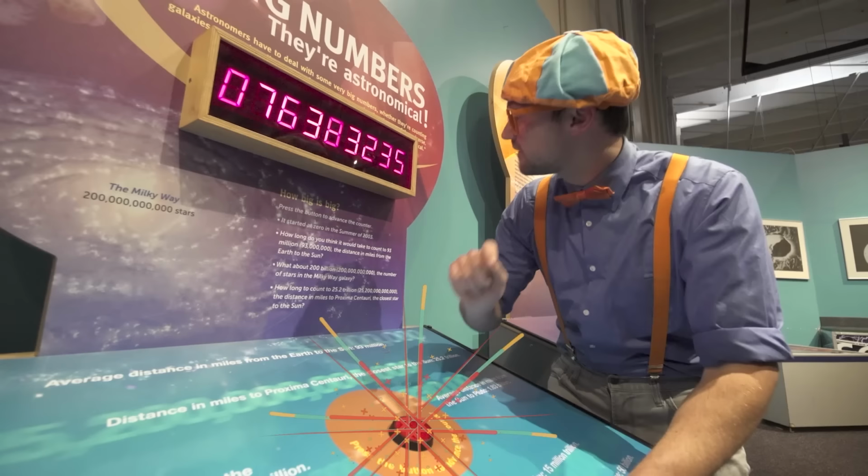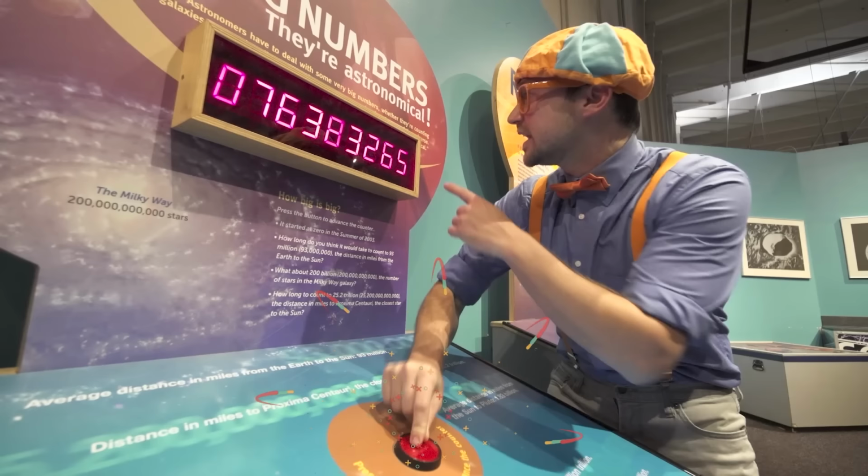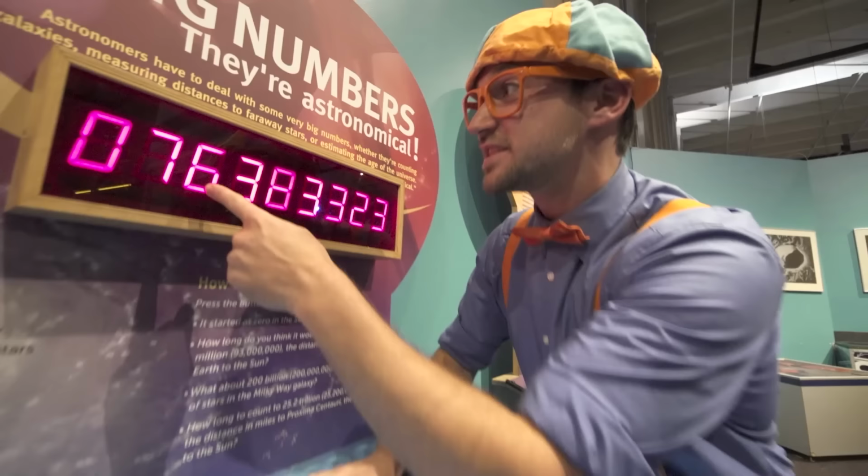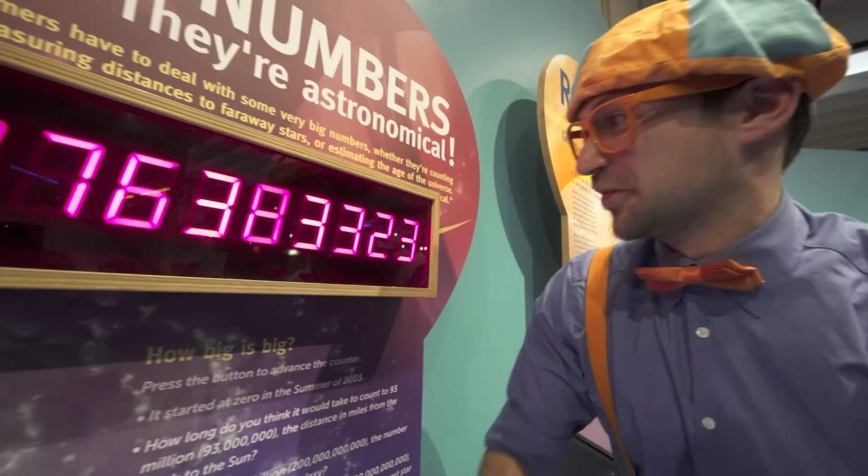3, 4, 5, 6, 7, 8, 9, 10. Every time you push this button, it goes up by one. So if you ever come to the Pacific Science Center, you can see what number it's at, because I am going to leave it at 76,383,323. Wait, no, 324.